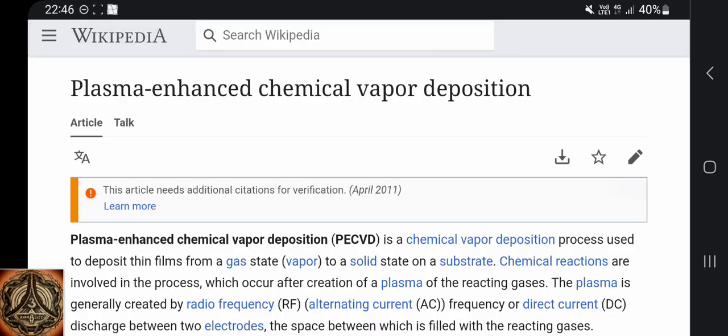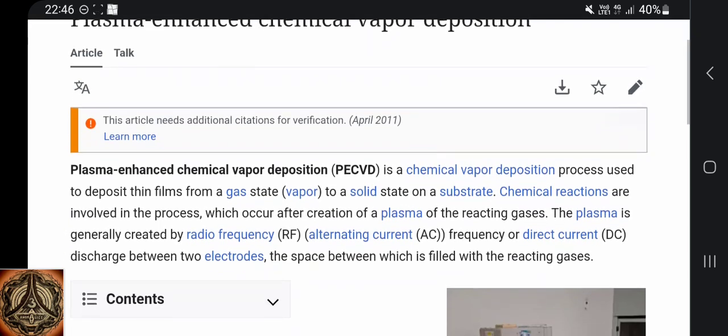I don't care what you think about Wikipedia. I think Wikipedia is very cool. You can find all kinds of things there. For example, plasma-enhanced chemical vapor deposition.